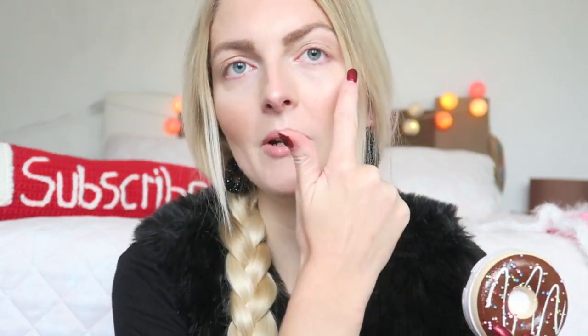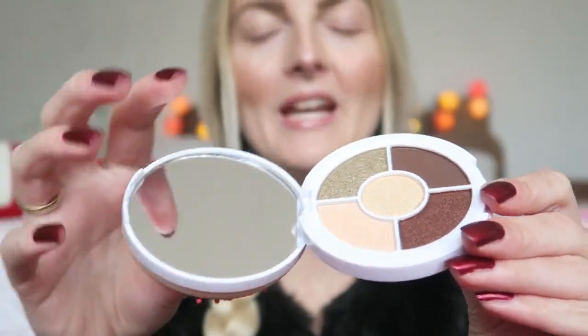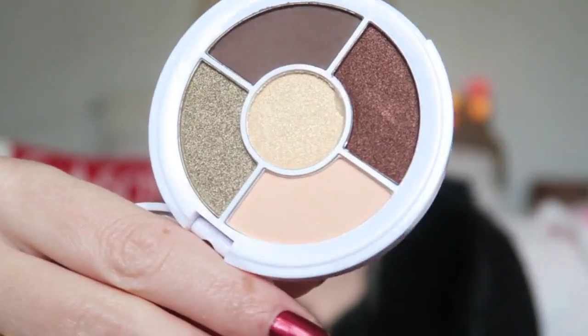And now let's get started with the video. I will start off with the Chocolate Drips and I will apply this on this eye. And then later I will apply the Blueberry Crush on this eye. If you didn't see the other videos, the packaging is really squishy and cute and they smell amazing. You have a really beautiful big mirror and these are the colors.